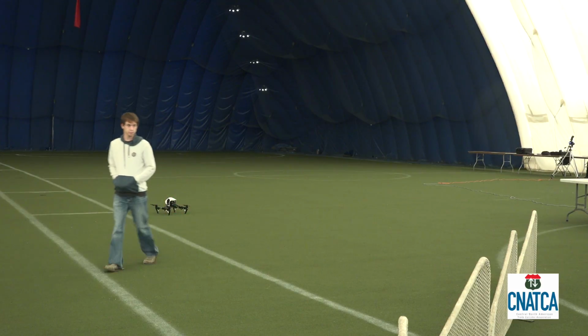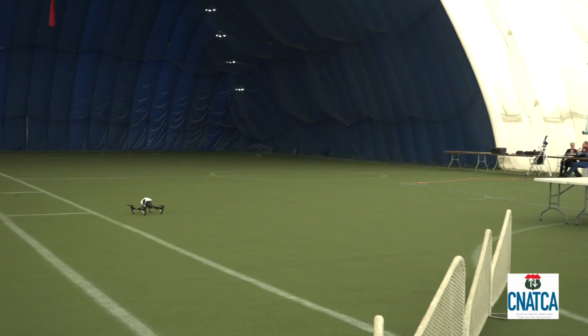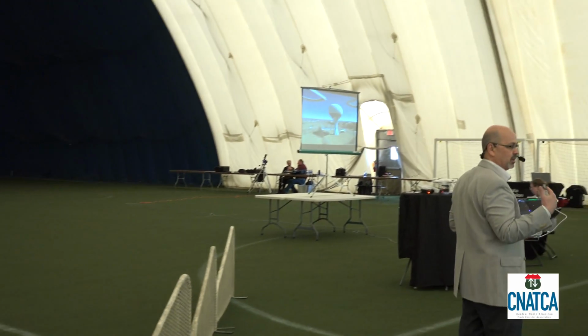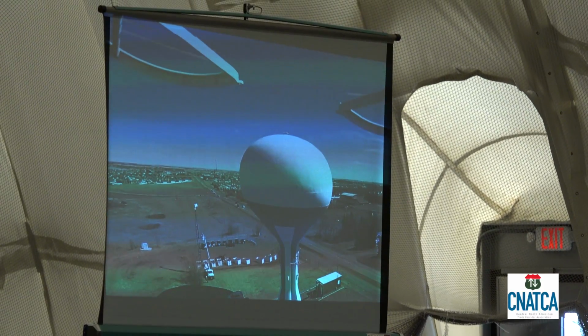So here you see the Phantom flying, and you can see the rotors. You know, in post-production we're able to take those out of the shot, but it just adds some additional work in order to do that. Whereas we typically don't have to do that with the Inspire.